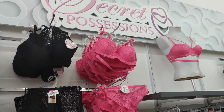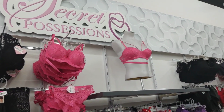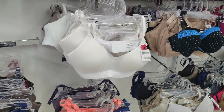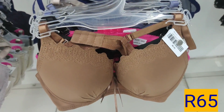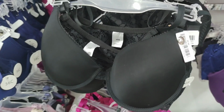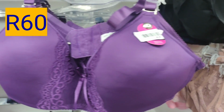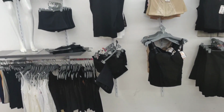But they do have bras in store, so if you're looking for a cute little bra to wear, you can definitely check them out. They have B, C, D, and I also spotted a bigger cup size. I'll just show it to you guys a little bit later on in the video. So they do have underwire bras, they have cup bras as well, they have sports bras as well. So if you're just looking for something of that sort, you can definitely find it. And this purple bra is what I was talking about when I said they have bigger sizes as well. This is a 40DD. And it is 60 Rand, very affordable.